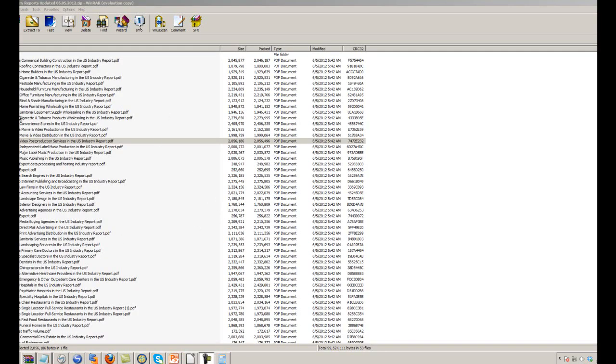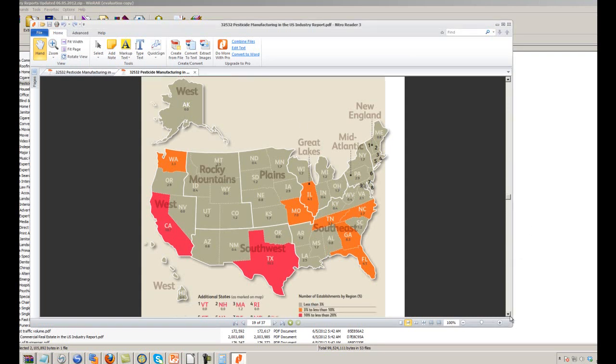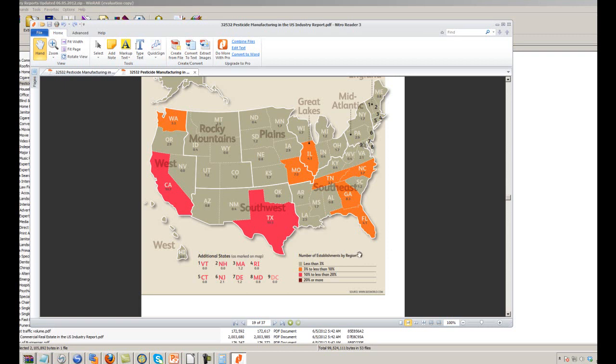And for example, in the dashboard, if you go to the document library and search for industry reports, and you click on the link to view, it'll actually download this, and you open it up and you'll see all these industry reports inside of here. It would look something like this. This view right here tells them the percentage of businesses throughout the United States, for example, that are in the pesticide industry. This is a pesticide marketing industry report.